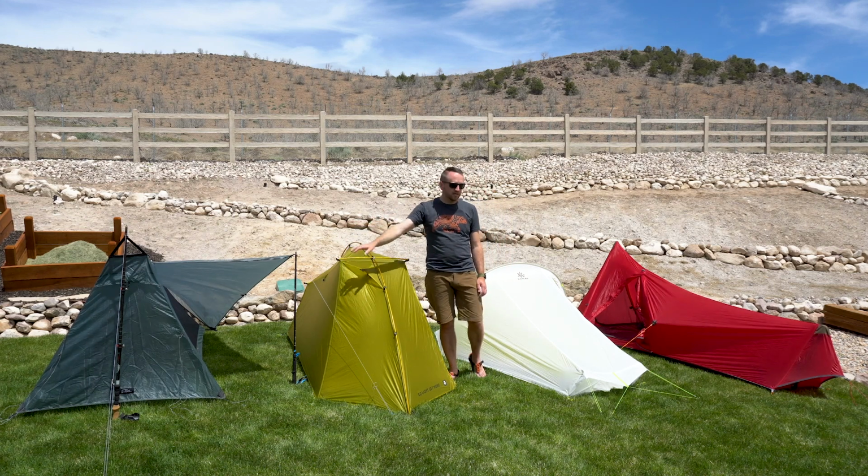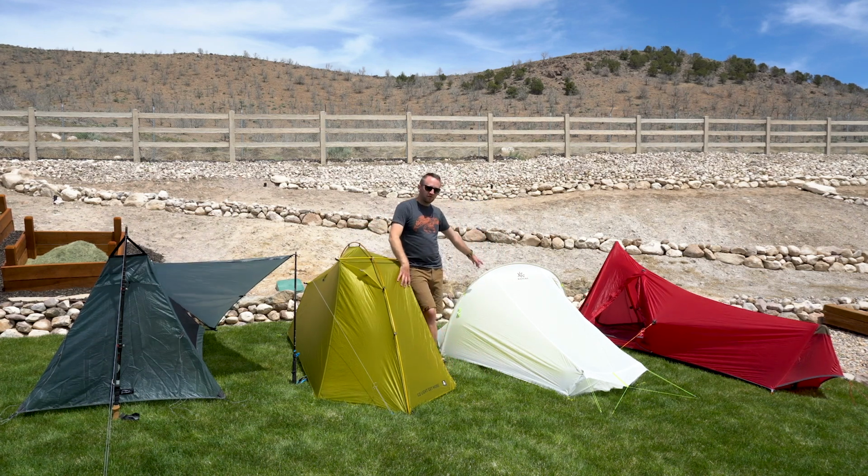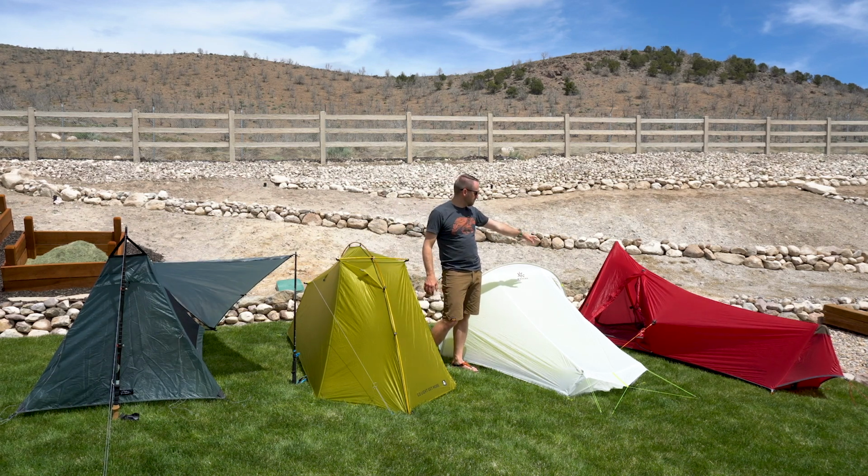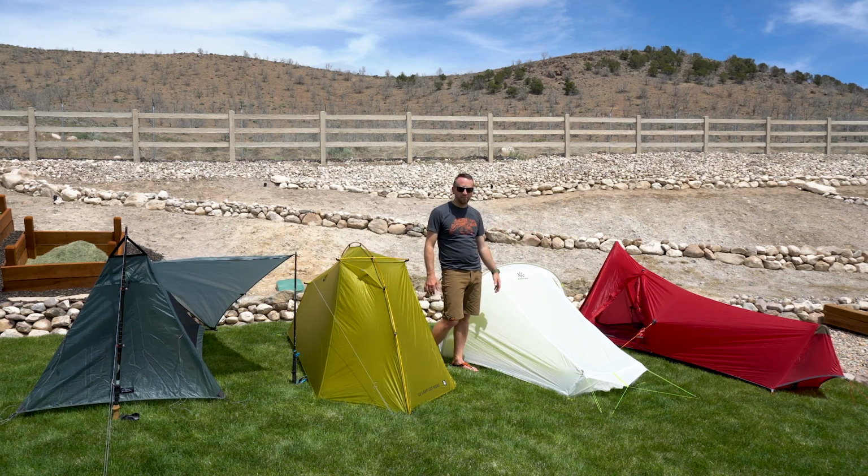Very excited about the Pretents. You heard my grumblings about the Kylas. We'll see how that goes. And then the Zero Gram Zero 1, a really cool shelter, but it's going to need to be for the right application.